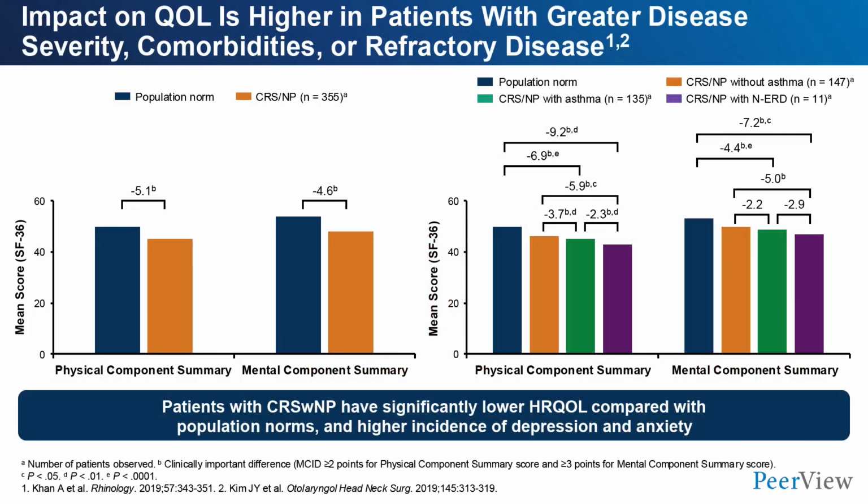As you can imagine, CRS has significant impact on quality of life. On the left-hand side, in this study, they looked at SF36, comparing the normal population in dark blue and patients with CRS with nasal polyps in orange. SF36 is a way of looking at quality of life. When they looked at the physical component summary or mental component summary, a lower score suggests worse quality of life, and you can see patients with nasal polyps have worse quality of life. Then when you look at it with comorbidities, blue again is population norm, orange is CRS without asthma, green is CRS with asthma, and purple is the AERD or NERD, the worst type of polyps that you can imagine. You can see quality of life, whether physical component or mental component, goes down in those with nasal polyps, even more in those who have CRS with asthma, and even more with those with AERD.